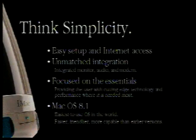A third major way that we've made the iMac simple to use is we focused on the essentials. We haven't cluttered it with extraneous technologies that people might not use. We focused on having a great monitor, great processing power, and great access to the internet.